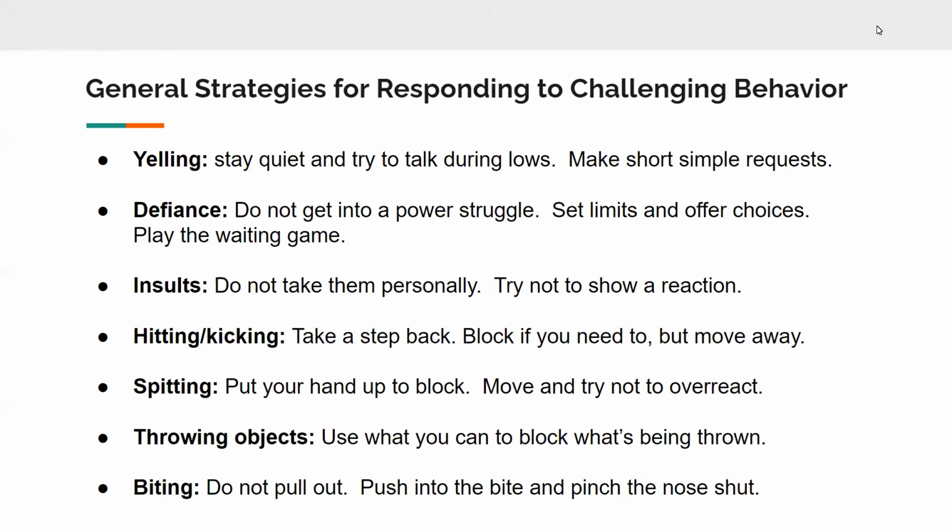Spitting, you might just put your hand up to block. Throwing objects, use what you can to block what's being thrown. Biting, do not pull out. Push into the bite and you can pinch the nose shut, and a lot of times the student will open up their mouth. But it's very important if you get a bite to not just yank your hand or your body part out of their mouth, because that's actually going to break their skin as opposed to pushing into the bite.